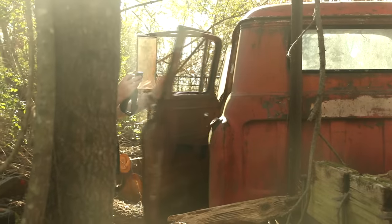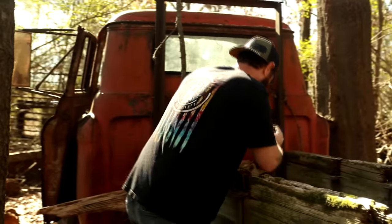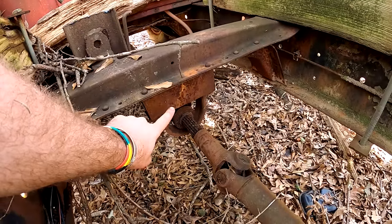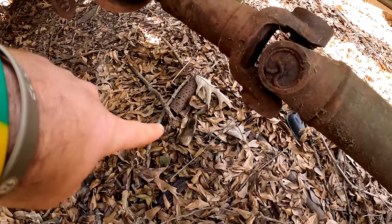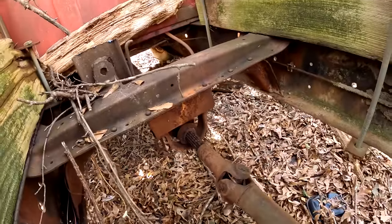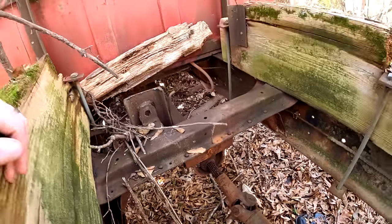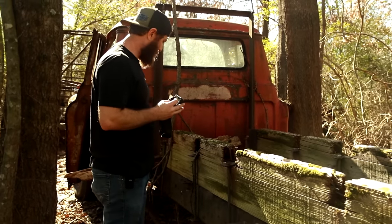Now back here, I'm pretty concerned. We noticed when we were messing with the brakes that our carrier bearing here on this drive shaft is just gone. And there's actually a piece of wood right down there on the ground. They had made them a wooden carrier bearing at some point, which I'm guessing has worked better than no carrier bearing. So hopefully that doesn't give us any kind of problems on that.